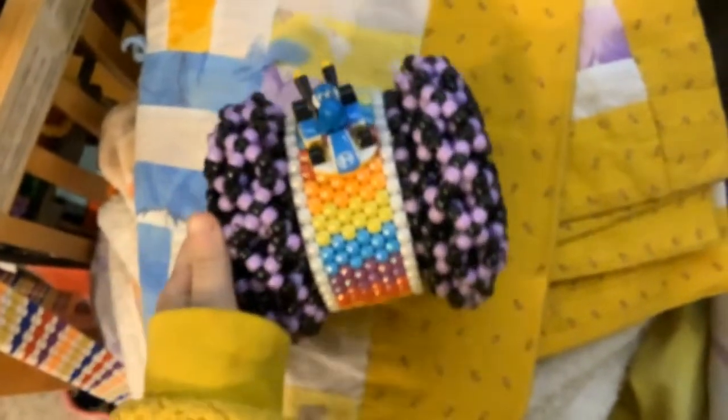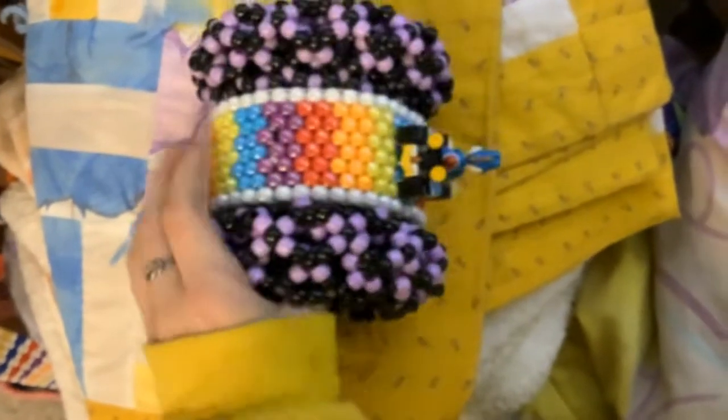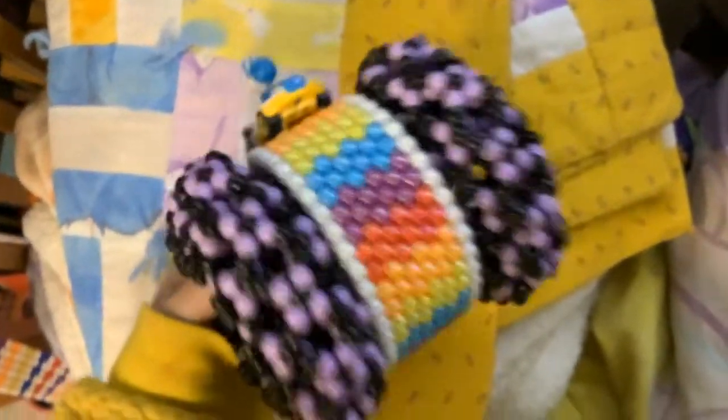Here we have the Rainbow Road cuff. The outside is, you know, black and purple like Galaxy, and I put a Yoshi onto a rainbow bracelet, which I put over it, and so it does spin. I just can't do it that well with one hand. Once again, this is quite difficult.